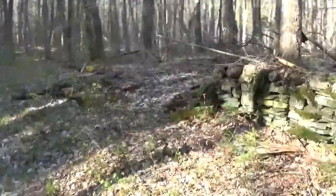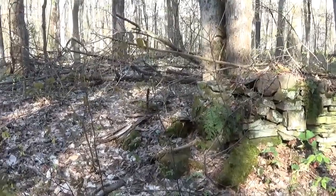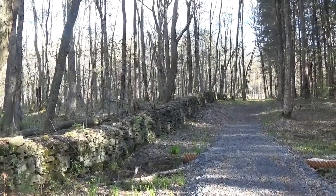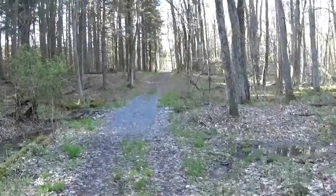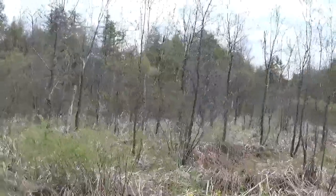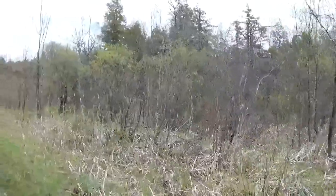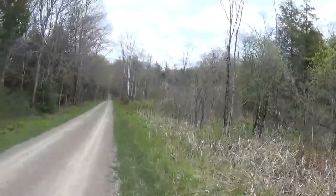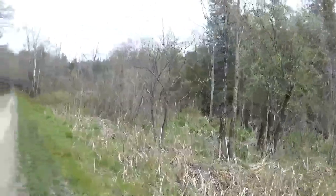That's it. The wall stops right there. The end. Just hiking back up to the Winona Way to finish this leg of the journey. Thought this was a good shot from the access road.